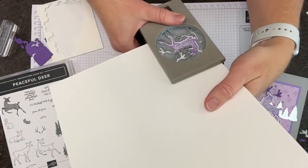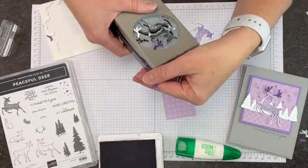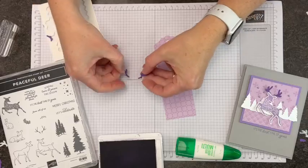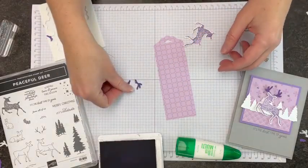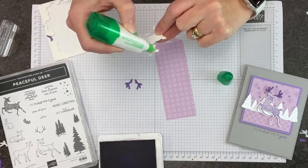So I've got our deer, we're going to punch that. We're going to grab a couple little antler elements. So there's one, and there's two. We're going to do the trick where I lay them out. I don't think I can do it upside down, sorry guys. So I'm going to lay them out. I'm going to grab some glue and add to the top of our thing here.